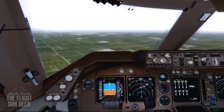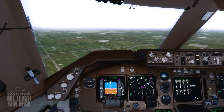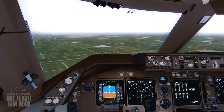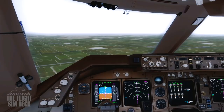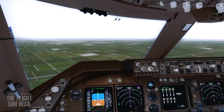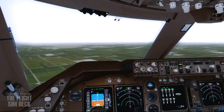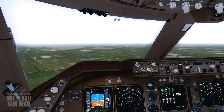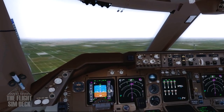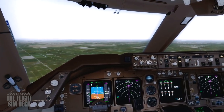Here we are approaching McClellan right now. We are about 15 miles out. And we're just going to make a straight in approach. Well, it's not too straight in. You're kind of coming in at 45. Start slowing down now. I'm going to go down to 1500 feet, slowing to 180 knots. I'm going to start configuring flaps and the landing gear.